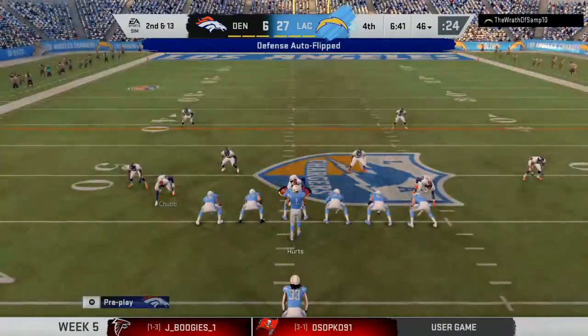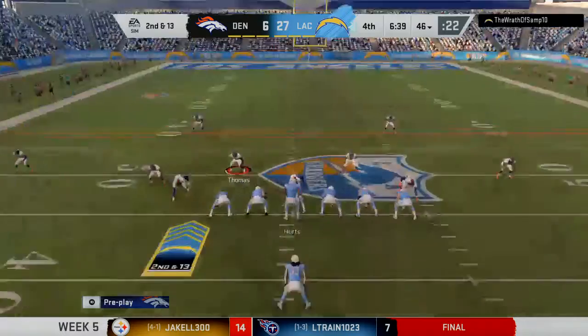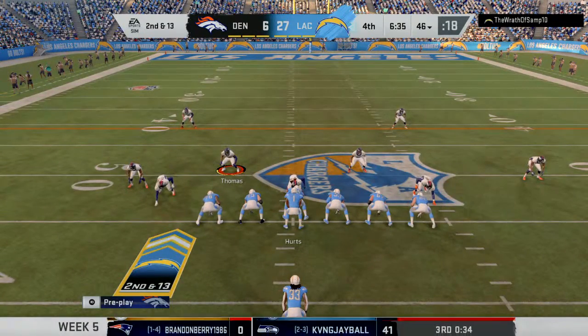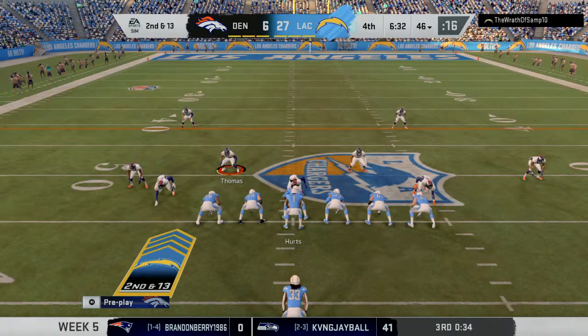Yeah. Hey, Romo. They can't hang with us. Joker, Joker, Joker, Joker. Top arm, top arm.